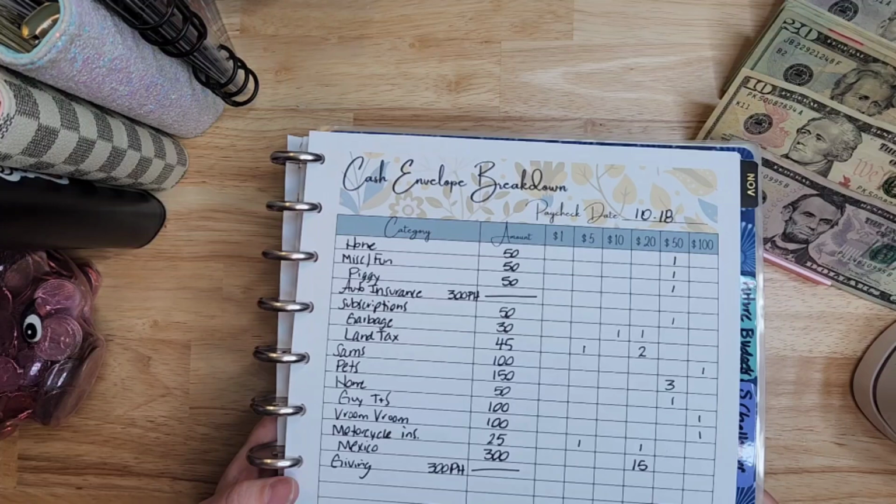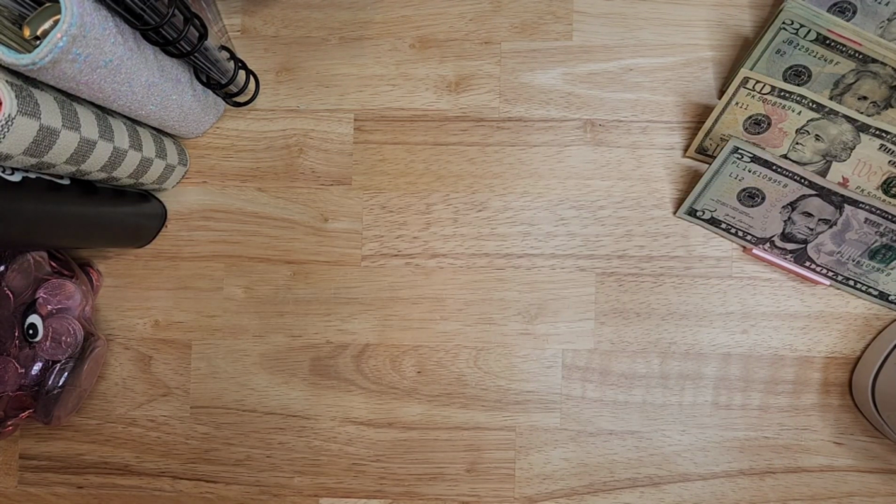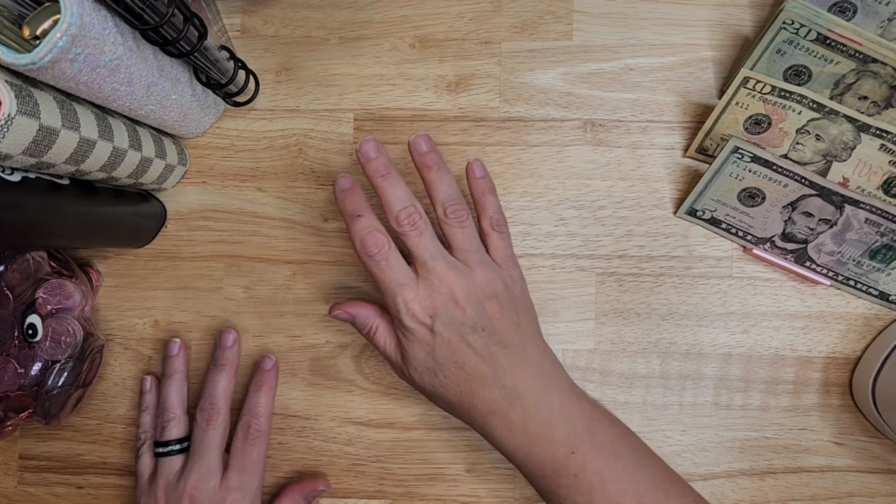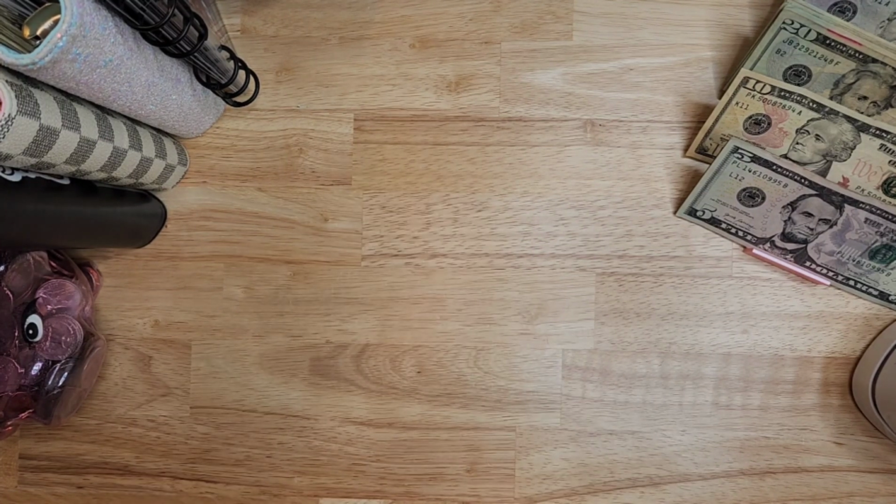I opened it to exactly the same page that I needed. It's going to be a good day, right? It's going to be a good day. Have you guys heard that phrase before? So I've got my highlighter over here, so I'm going to go ahead and highlight what I've done.